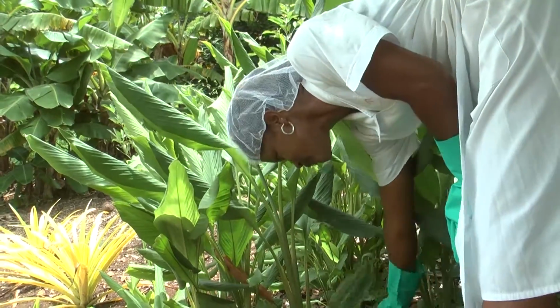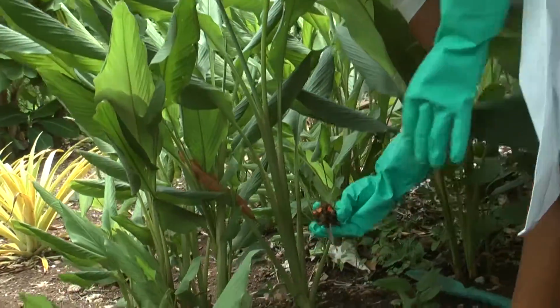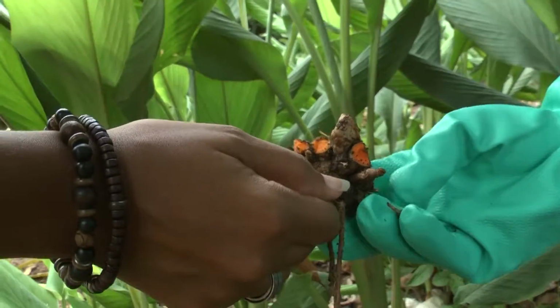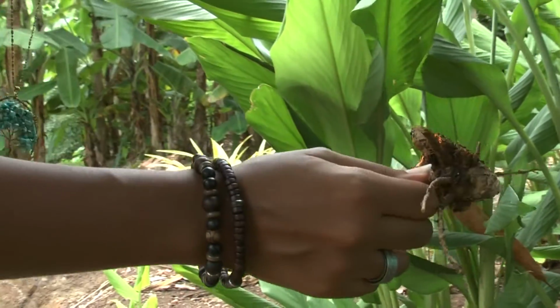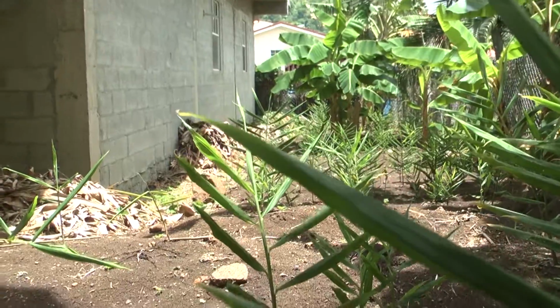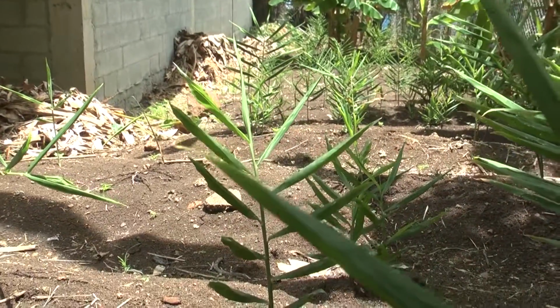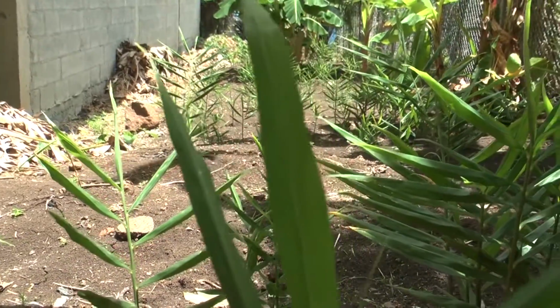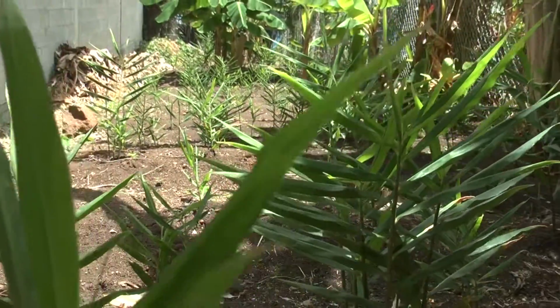Most people always tell me, I never see a turmeric plant, as you told me earlier on. So basically, as we head into it, you will know exactly what a turmeric plant looks like. We have the ginger as well, but it's not all the herbs I have. I'm trying to grow everything, but some of those I cannot grow. I have to buy it.